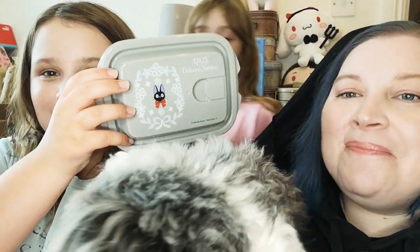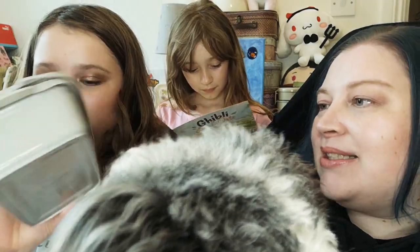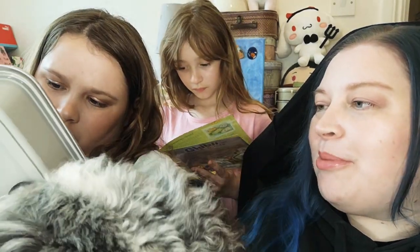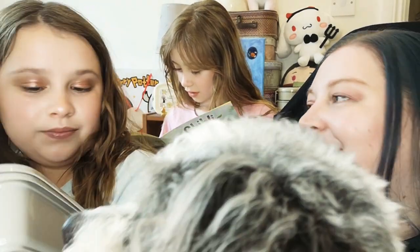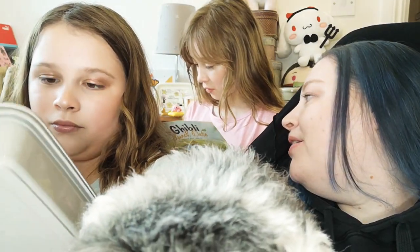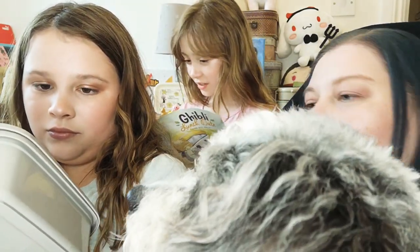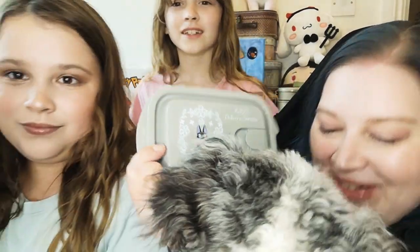First thing. So what's that called then? In the book, Ruby, what's it called? It's the Ghibli microwavable container, a small little container. This one's Kiki's Delivery Service. I think that's the large one. Bella's going to give that a good sniff.